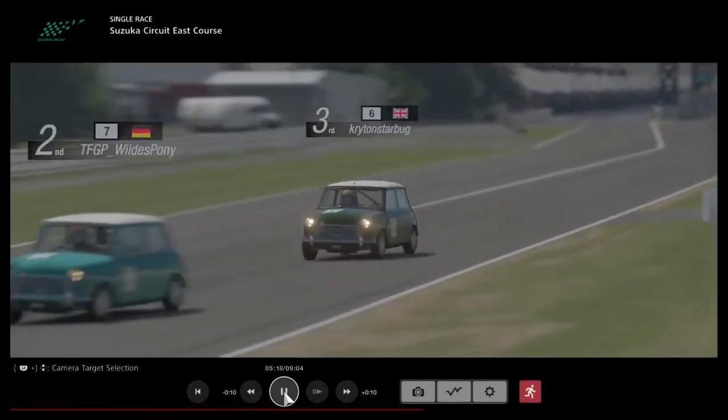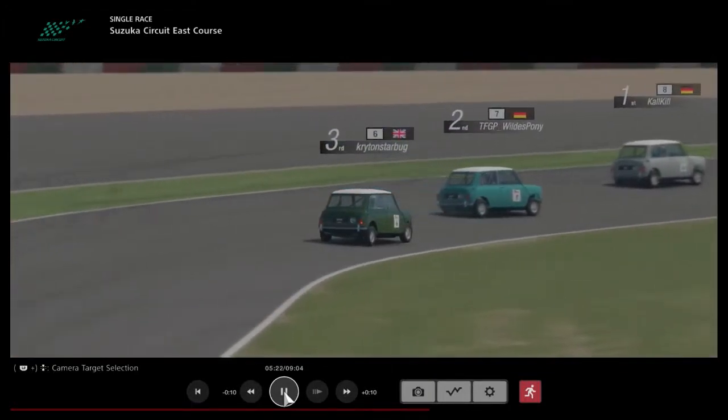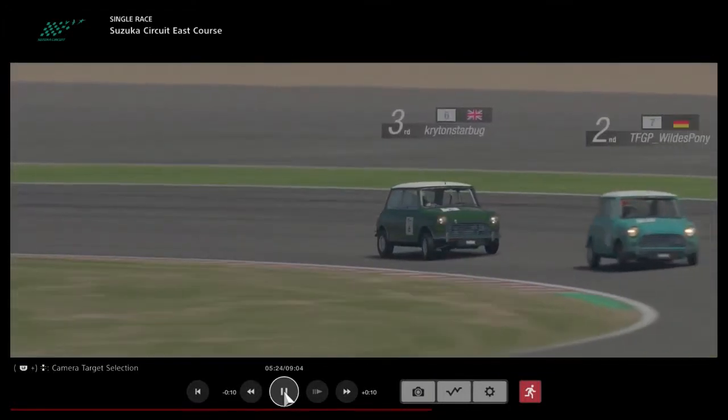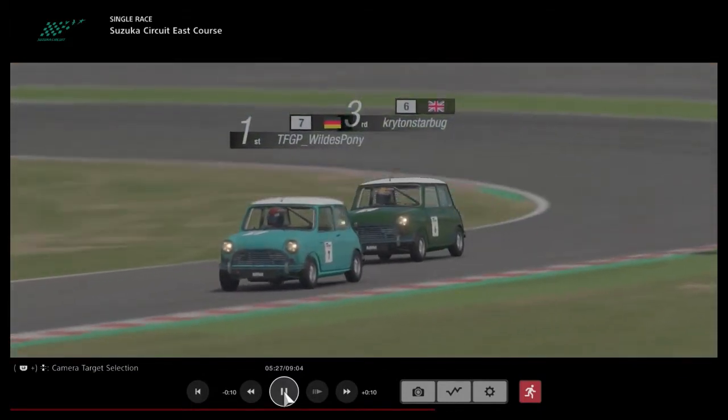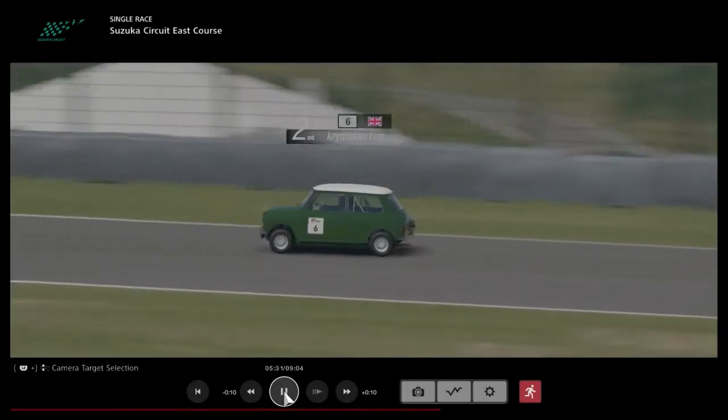Now, unfortunately, my game capture didn't record the sound for whatever reason onto the actual game itself. I'll need to fix that and see why that is the case. I'm just getting used to using the Elgato software. But here we come, we're catching up again.